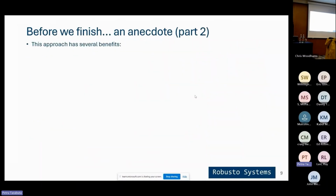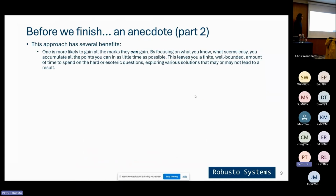So this approach has several benefits. One is more likely to gain all the marks they can gain at that moment in time. Now, this approach will not make you score 100%, or magically, of course not. But if, say, you had enough knowledge to score 70% on the test, and the other 30% you just didn't know, you didn't study that chapter, you couldn't solve it, that's fine. But if you could score 70, then make sure you do score it.